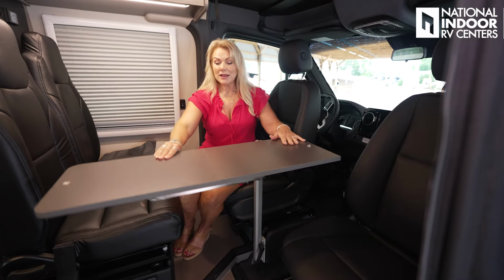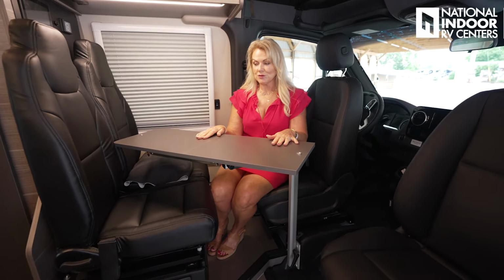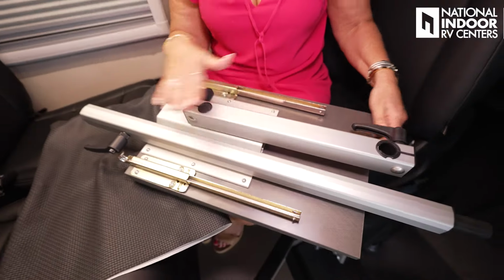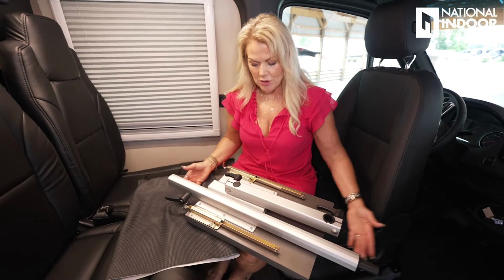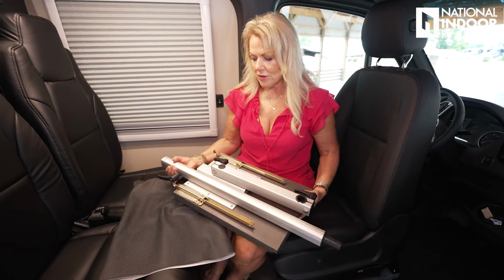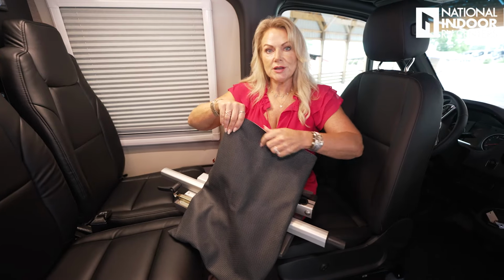Extra prep space for when you're cooking dinner, like very versatile. A lot of uses for this table. And this is how the table stores up. So the leg just slides onto a track underneath the table. So it's nice and compact, and then you can just put it in its little carrier and put it up in the storage area above.